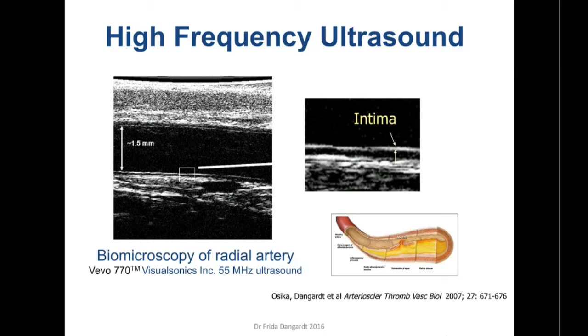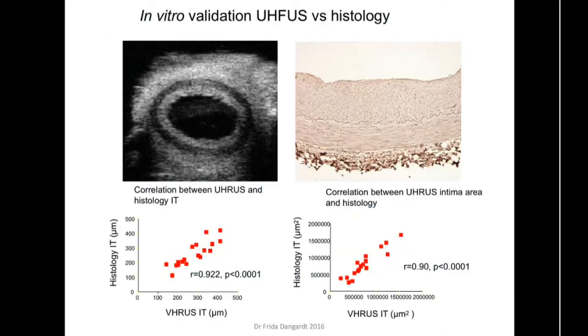So we did, and by then it was called biomicroscopy because of the very, very high resolution. We did the first validation study looking at humans ranging from children up to old people, and looking at different stages of disease as well, from healthy to those with known coronary artery disease. We also did studies with in vitro validation and validated the system against histology and found that there was a very, very good correlation between the ultra-high frequency ultrasound and histology regarding intima thickness and intima area.